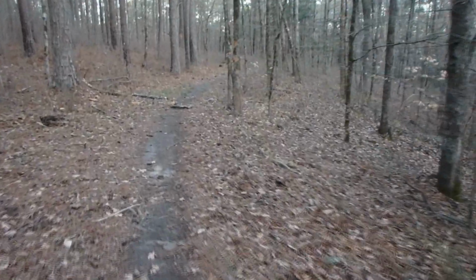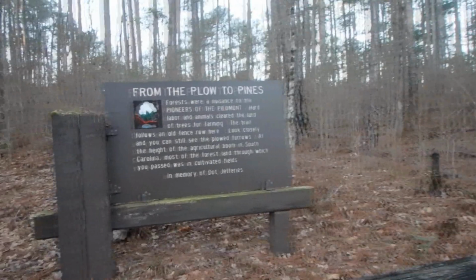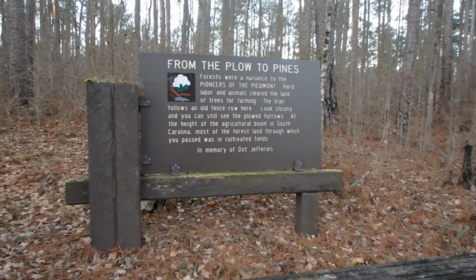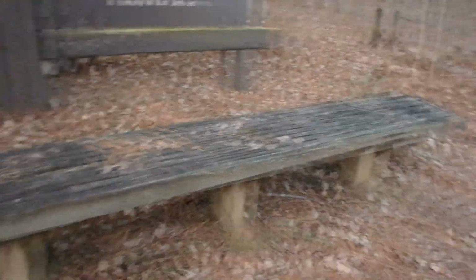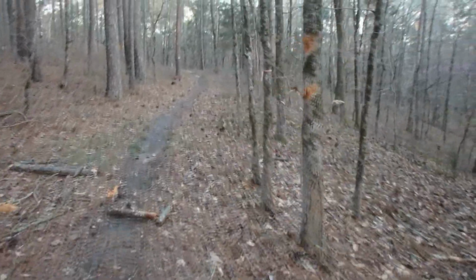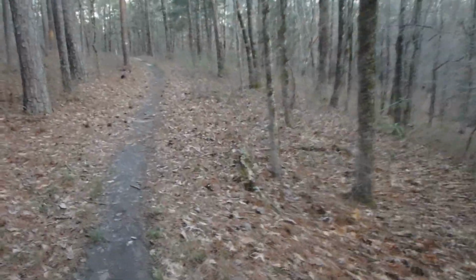And might see some of those today. It's supposed to be a nice day today. There's several of these signs. Little bench here. Probably, I'm not even 10 minutes into the hike now. But it's part of the old Charleston Road, or part of it is, that went from wherever in the upstate down to Charleston.